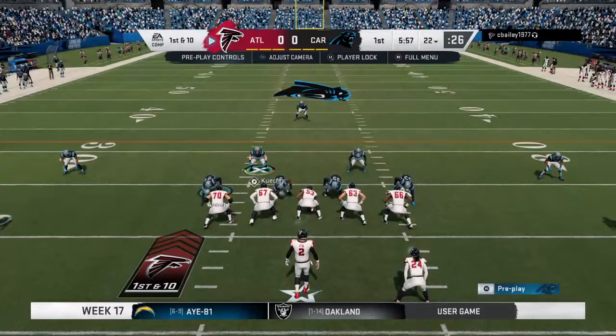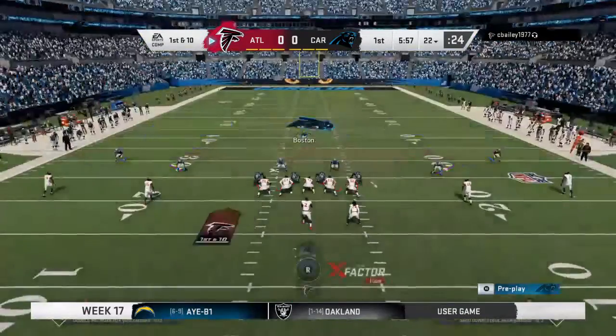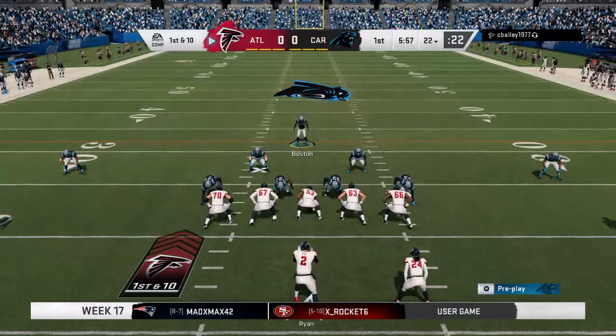25. Mike is 59. Hey, watch the ball. Switch it, switch it, switch it. Come on, switch it.